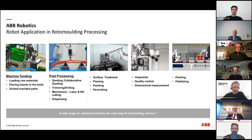Yes, for sure. We have seen that robots can be a strong part of the automation in the process by loading and unloading materials, or maybe placing inserts and loading also parts. But I can imagine that in the post-processing, working on the surface, we can do today many applications like sanding, for example, or collaborative sanding, which is one of the new frontiers of this application, or 3D drilling on this plastic part, or maybe laser or water jet cutting or mechanical cutting or dispensing gluing.